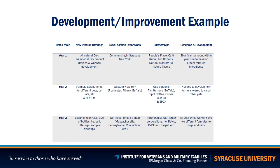This is another example from Grounded of the development and improvement planning. You just see in year 1, 2, and 3, the types of things they're proposing to do in terms of new products, maybe new location expansion, new partnerships, and they've included a column for R&D, which shows that they're going to constantly be innovating and not just resting on their laurels, but moving forward as well. So this is an example.